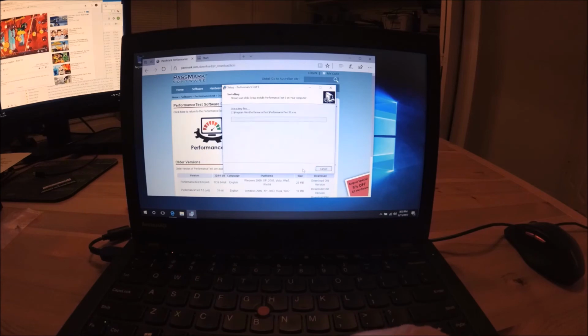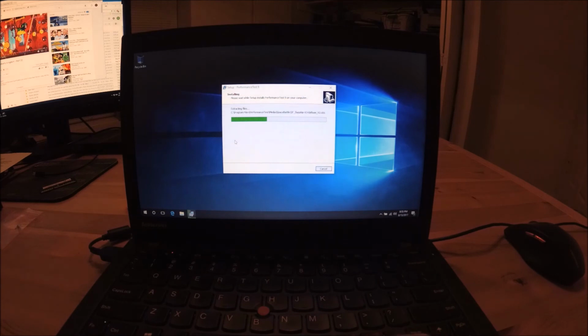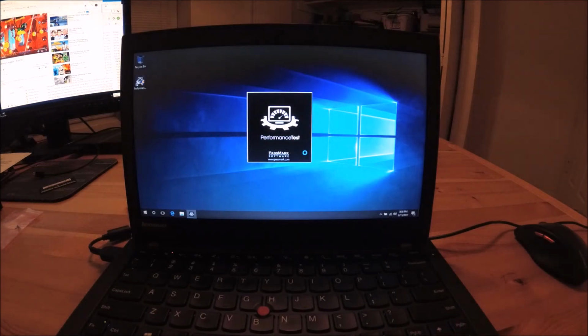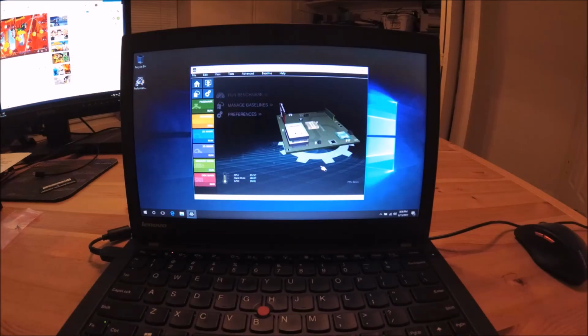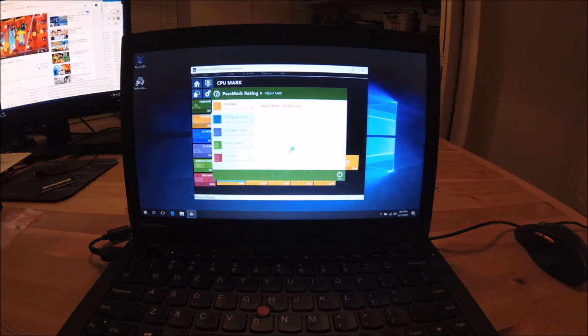Next, install. Close IE just so it's out of the way. Go ahead and launch the application here. It'll take a moment to load up. Looks like it's loaded everything. We'll go ahead and run the benchmark. And we'll be back.